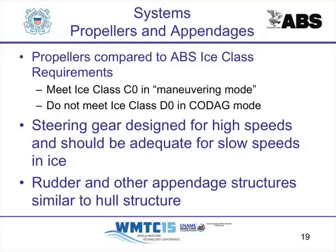We looked at propellers, appendages, and steering gear based on the ABS ice classes for ice strengthening again. Propellers meet class C0 as long as you keep the RPM down in maneuvering mode, not up at the higher RPM where we run on partially gassed turbine. The steering gear is designed for high speeds, and it should be adequate for slow speed operations in ice. And the rudder and other appendages face the same challenges as the hull structure, so they would have to be strengthened similar to the hull structure.